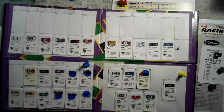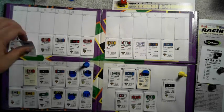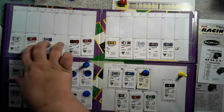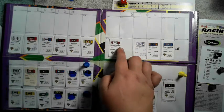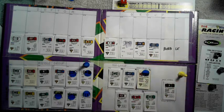And Dave Marcus needs to roll a four to get to the middle group. Rolls a six. Buddy Baker needs a two. Gets it. You guys, you there. And we're down to 29 drivers.